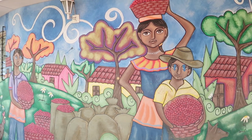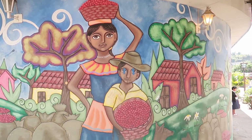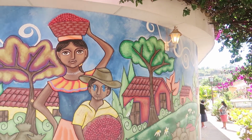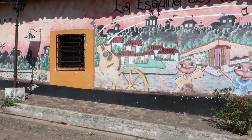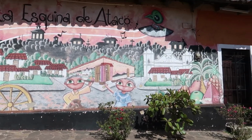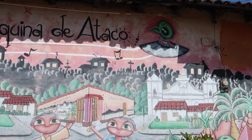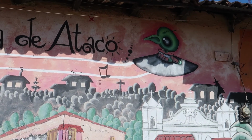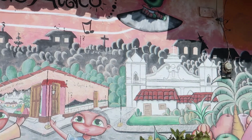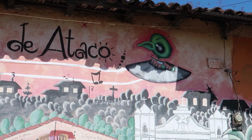Here's a mural, probably representing coffee farmers. And of course, someone had to destroy the little guy's eyes. Okay, now here's an interesting one, showing the people of the town, music, and all of a sudden, an alien. Not sure exactly what the representation is, but it's kind of odd, seeing everything so beautiful, so peaceful, and then boom, you show me an alien.